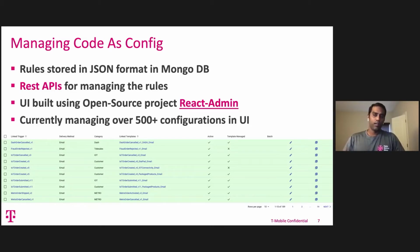And that allowed us to build something which allows us to manage over 500 configurations today, each of them containing 10 to 20 different rules, in total thousands of rules. And if you see the screenshot below, it's just an example of what we have. So you can basically allow anybody within T-Mobile to go and search for these and see what rules are present today, who will get a notification, and when they will get a notification. And all of these are just available for anybody to search, analyze, and work on.